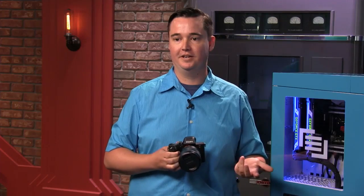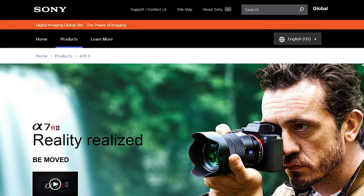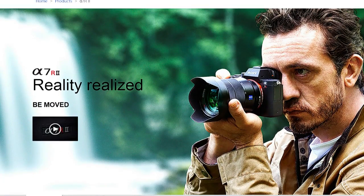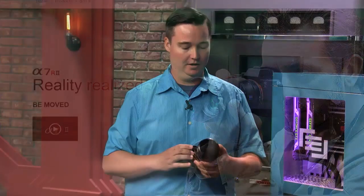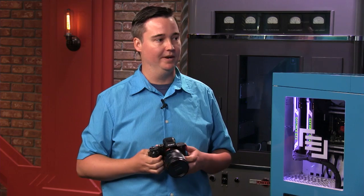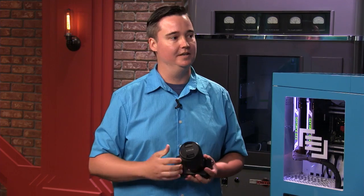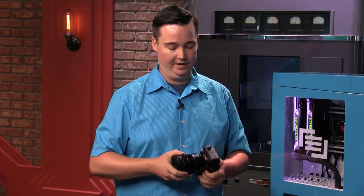Correct, and yeah, there's not a kit that they sell with any sort of lens, so the lens I'm using on it today is the Zeiss Sony 16-35 f4 OSS lens. And so one of the things that I really enjoyed about this camera as an upgrade over my A7 and the A7R is that this has a new 5-axis stabilization system on the actual sensor.